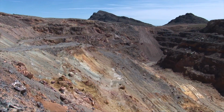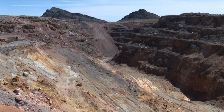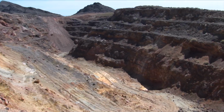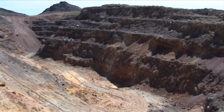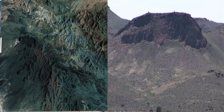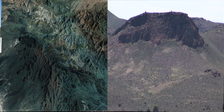All these streaks of color, yellow, green, blue, purple, red, orange, and brown, are streaks of mineralization. Everywhere you see that color, that means there's high mineral content to the material. Okay, so what I'm going to explain is how the ore body formed.